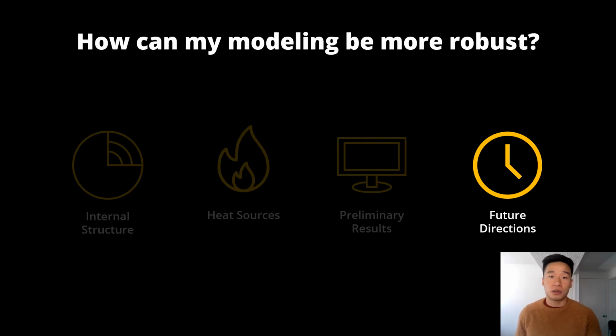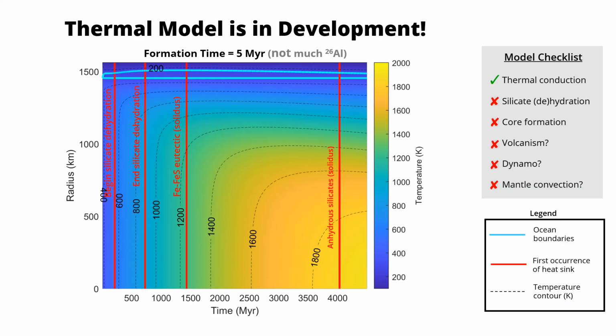Again, what I've shown so far are preliminary calculations. Currently, I'm developing a 1D radiothermal evolution model, which will yield more detailed and robust results. Here's an example plot of what I implemented so far. Although there are so many items on my to-do list, we can already gain some rough insight.